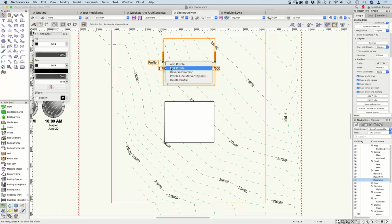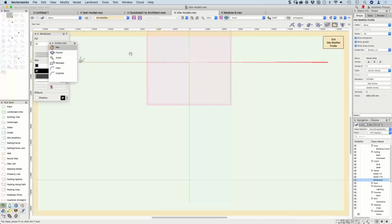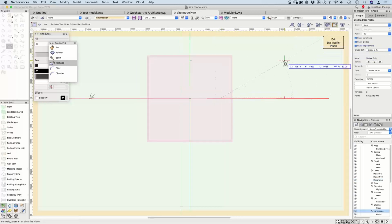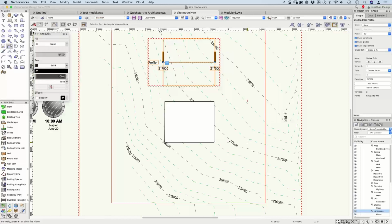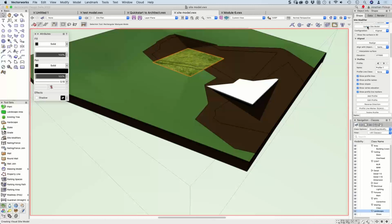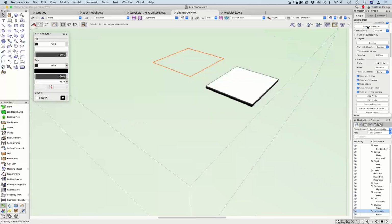And let's edit my profile. And reshape tool. Okay, it's gone missing. Yeah, I don't know where my profile's gone, but I should be able to adjust that profile and lift it up and down. And I did this last week and it worked perfect. But then you can change the profile and move the profile to different locations and then update your site model. So let's just update my site model, and it'll actually allow you to make changes to that.